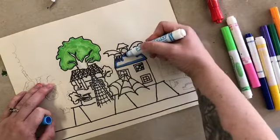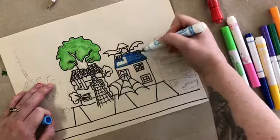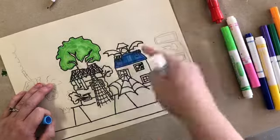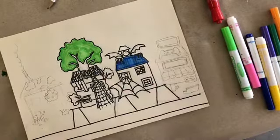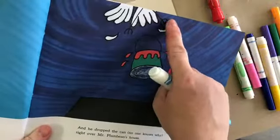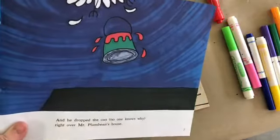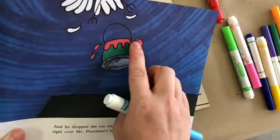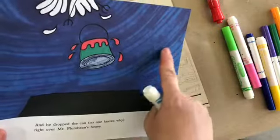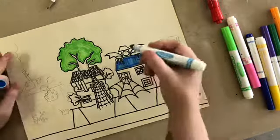Okay, and then I'm gonna make this roof go up and down. So I'm just gonna start somewhere straight up and down and crisscross. And you can see that everywhere my marker lines touch each other just a little bit, they make a slightly darker blue. And that's exactly how he got this pattern here. So he went, you can see that it's darkest right here around this bird and around this pail. So he went around those things, the artist, and then he made curved lines back and forth, and wherever things overlapped a little bit, they got darker. Neat, huh?